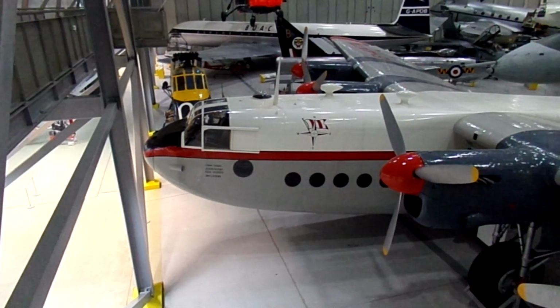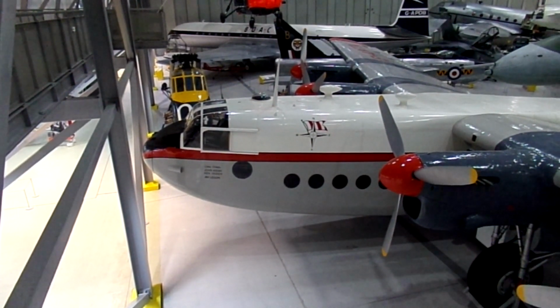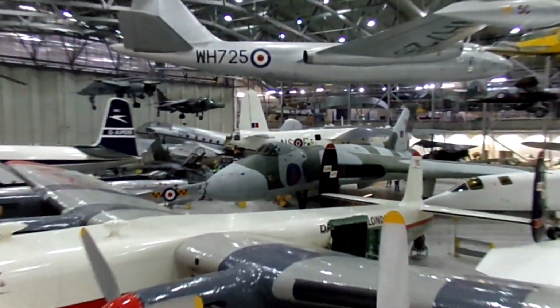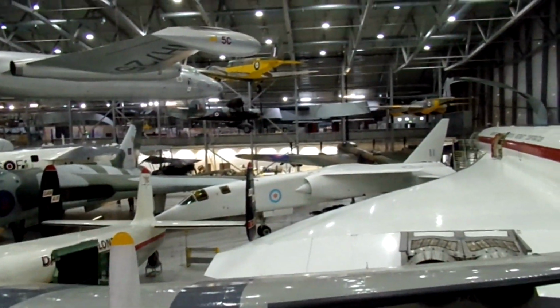This is the Avro York. The Avro York was built by Avro, same company that built the Vulcan, seen there, and the Lancaster, seen over at the back there.